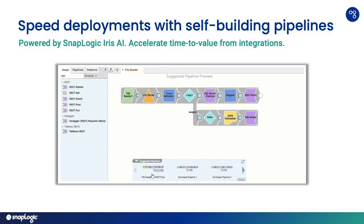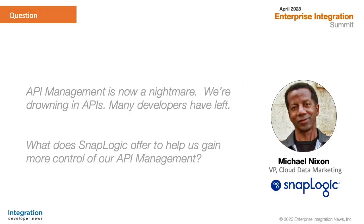Michael, AI is certainly the flavor of the moment, but we've got other concerns with some of our attendees here too, and this one really caught my eye. It says API management has become a bit of a nightmare for us. We're drowning in APIs, and many of the developers who built them have left. What does SnapLogic have that would help us gain more control over our APIM?